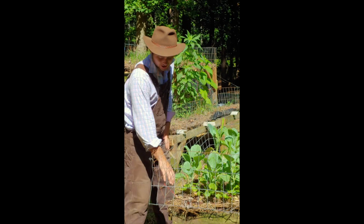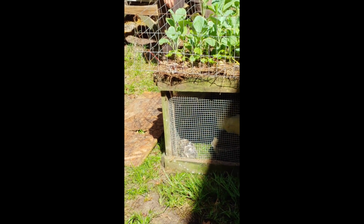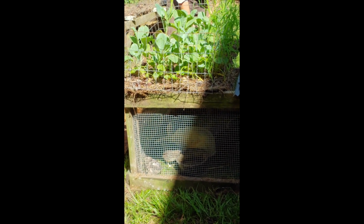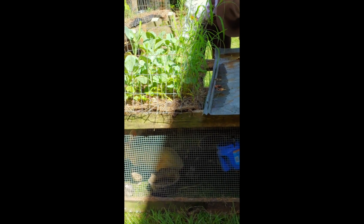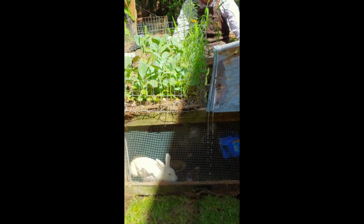Plus it moves every day, so I'm going to take this shade off. It's not too hard to move. I have to be gentle to make sure I don't get his feet.